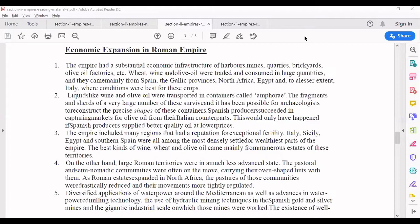The empire included many regions that had a reputation for exceptional fertility. Italy, Sicily, Egypt, and southern Spain were among the most densely settled, or you can say the wealthiest parts of the empire. The best kind of wine, wheat, and olive oil came mainly from numerous estates of these territories.